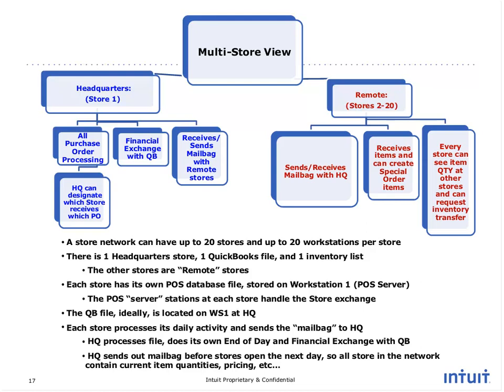They make it, and then they do the other changes they need: pricing, promotions, Columbus Day coming up, etc. And then they send out the mailbag to all their stores. In this case, I only have 2, but let's say there's 5, to the other 4 stores. The other stores process it in before they open the door the next day. So everybody's on the same page with the item list and the pricing, discounts, things like that.